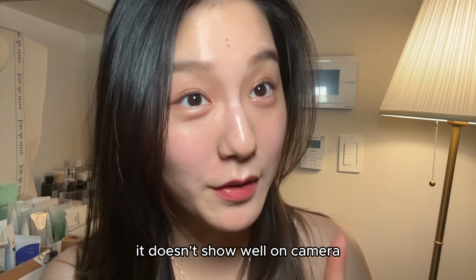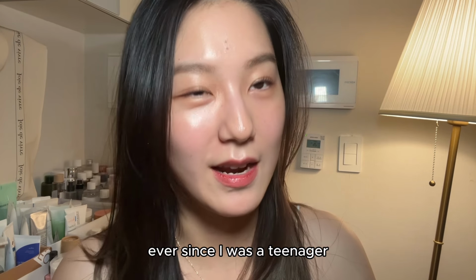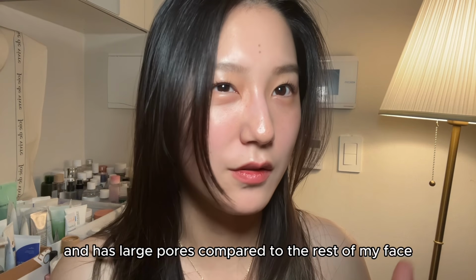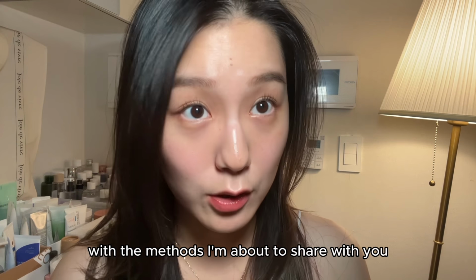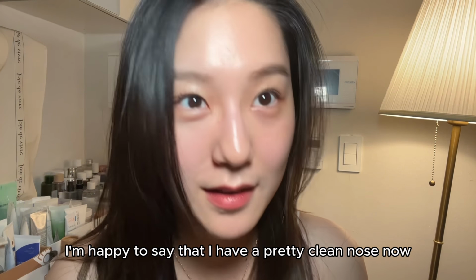It doesn't show well on camera, but as you can see, I don't have a perfectly clean nose. Ever since I was a teenager, I've been teased for having a strawberry nose because it's exceptionally oily and has larger pores compared to the rest of my face. But I've been taking care of it with the methods I'm about to share with you. And while it's not perfect, I'm happy to say that I have a pretty clean nose now.